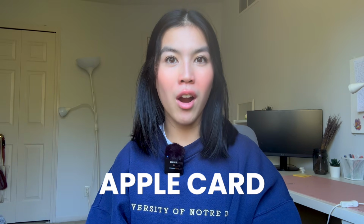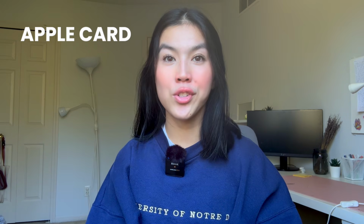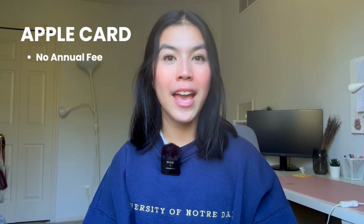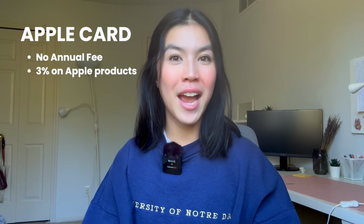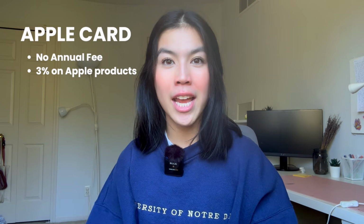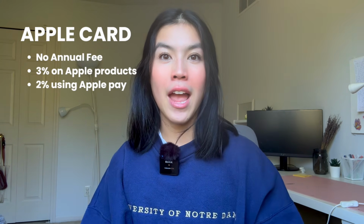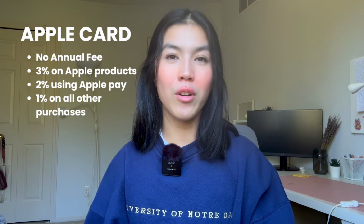The first card that I ever got was the Apple card. My dad made me an authorized user on this credit card so I could build my credit. It has no annual fee and it earns 3% cash back on Apple products and other select vendors, 2% when using Apple Pay, and 1% back on all other purchases. I don't use this card at all anymore because I don't want to get cash back, but rather earn points so that I can transfer to travel partners.